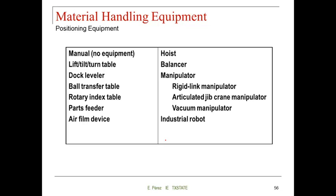For that last one, we have one here in one of the labs in this area of this floor. One of our manufacturing engineering faculty has one of those robots here in his lab. So if you're interested in seeing one of them, you can talk to Dr. Chen.